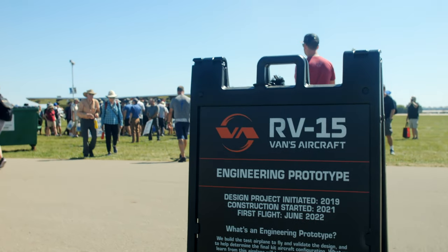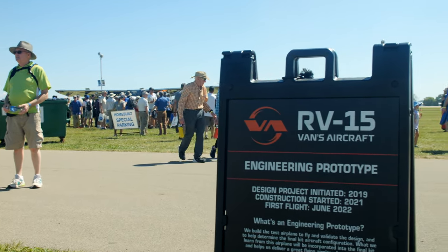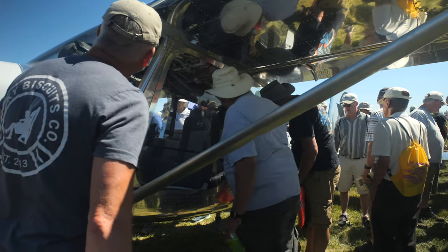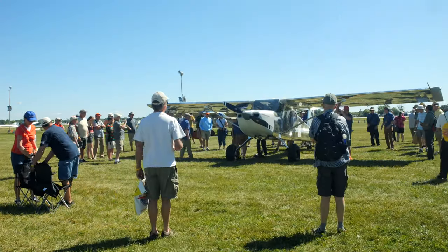And just as I finished passing the Horizon Hobbies booth, the next model aircraft from Vans arrived to their booth, the RV-15. The first of its kind, and the crowd swarmed around it to catch a sneak peek of the many features packed into this bush plane.